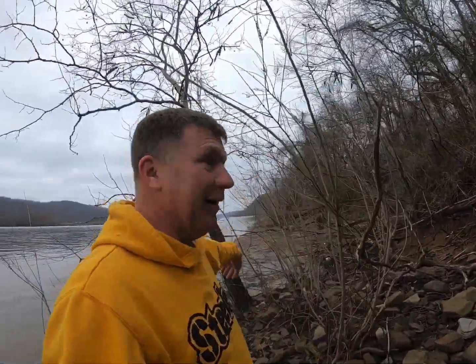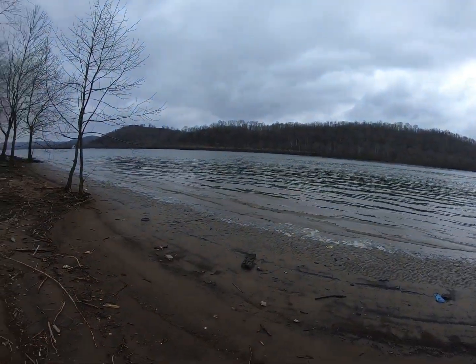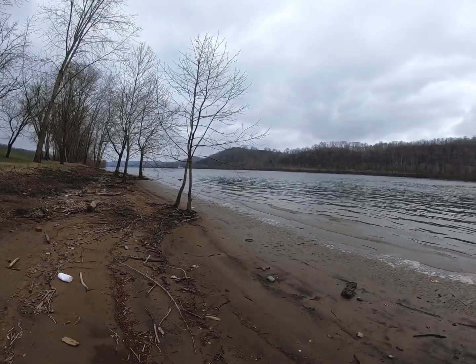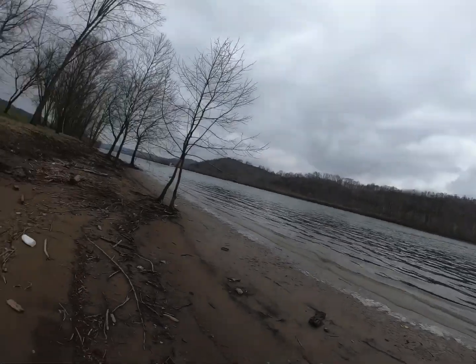I'm gonna head on down to get out of here, and then we're gonna cross over to the other side and see if we can't find something else. I'll be back. Okay, we came across the river this time. A little risky. That barge is way up there, but I have plenty of time.